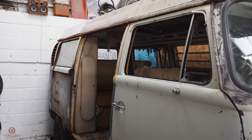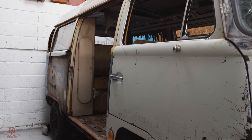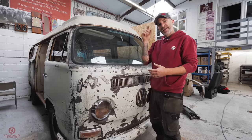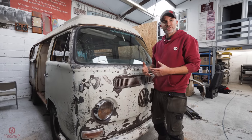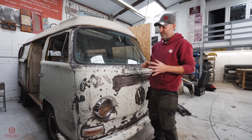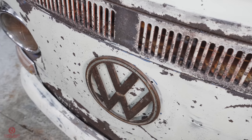And as you've probably noticed, the sliding door is off this van. That's for good reason. When it arrived to me, the actual bottom roller was cracked in two. I've since sourced a replacement. So we're gonna now head next door where I've got the door set up with the different materials and the different solutions we're gonna use to revive the OG paint on a 54-year-old camper van.